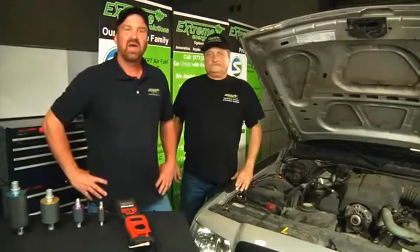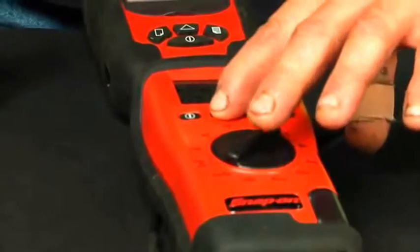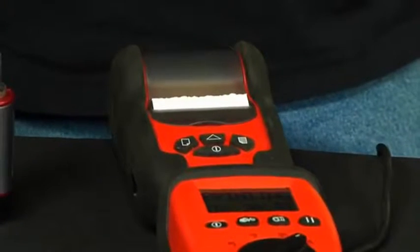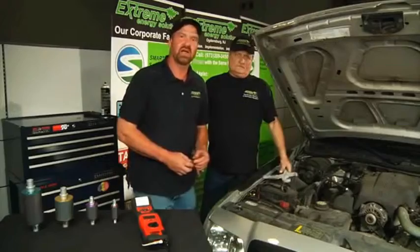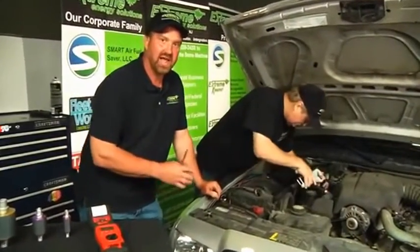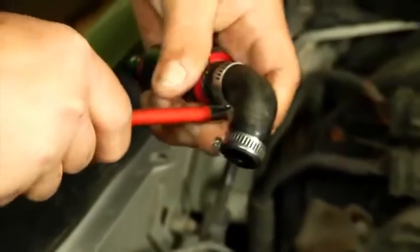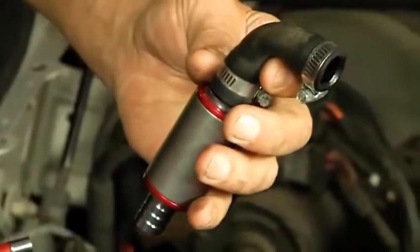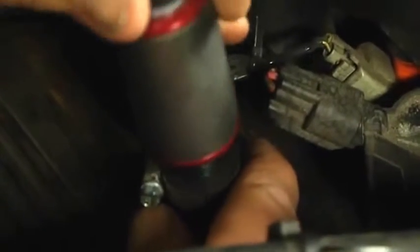the install. Okay, now that our engine is up to operating temperature, we're going to push print here and create the data necessary for our baseline. And we're ready to do our install. We're going to take the crankcase ventilation system that already exists in your car, and we're going to cut into that and add the smart device. So now that we've got the crankcase ventilation system cut open, we've installed a right angle adapter on the unit for this application, and we're going to install the unit as close to the valve cover as possible.